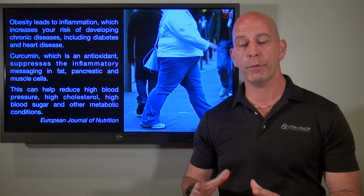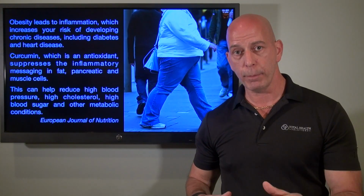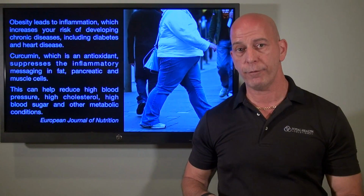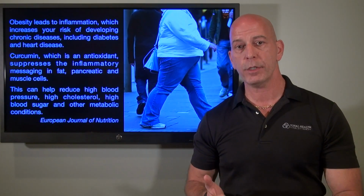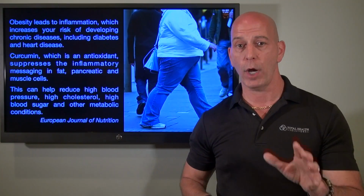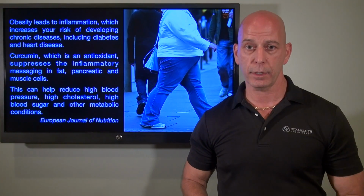So this really comes from the fact that curcumin is an extreme anti-inflammatory agent. So by reducing inflammation, you reduce the risk of obesity, you reduce the risk of diabetes, cancer, heart disease, and all kinds of other metabolic diseases.